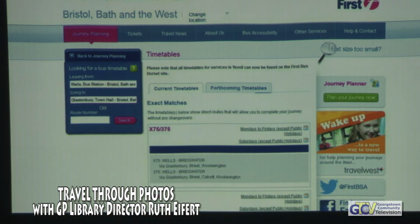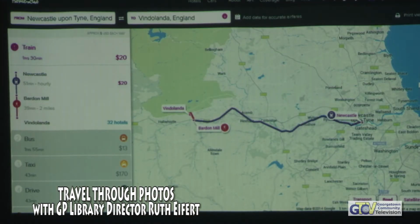This is another bus schedule. A map. We were in Newcastle. We want to get to Vindolanda, which is on Hadrian's Wall. What are your options? There's a train that takes an hour and 30 minutes, costs about $20. You can do a train and a walk. You can do a bus, you can do a taxi. This is an interesting website that I stumbled across.